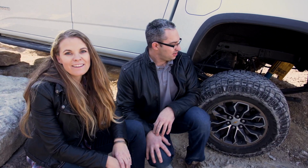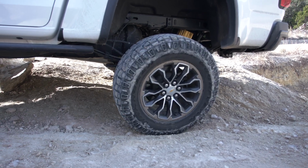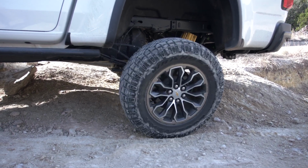Well, we got up to this one spot where we were wanting to test out the lockers. We wanted to see what this thing would do. We wanted to give you a good idea of what the lockers do for you and how far they can take you. The differential lockers, what they'll do is where this tire was almost off the ground on a regular vehicle with no lockers, the power is going to go to the tire with the least amount of traction.